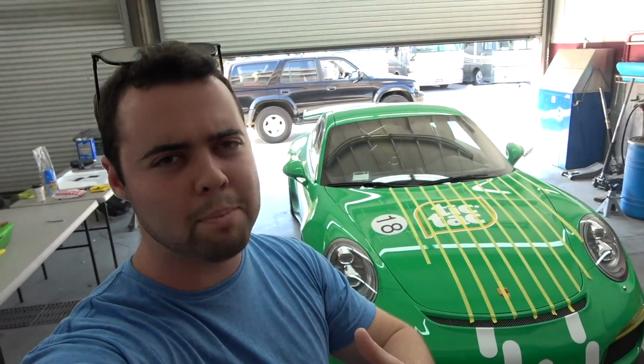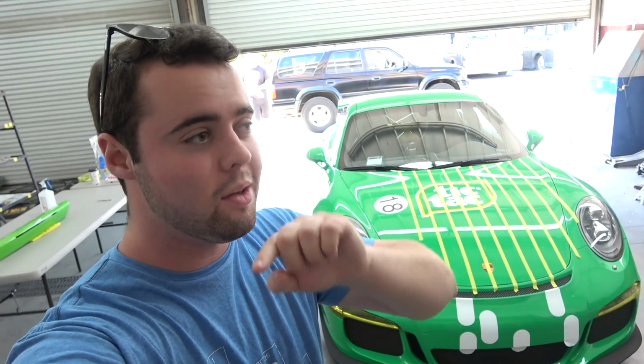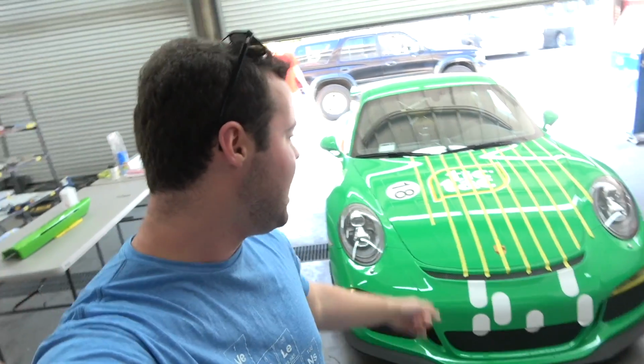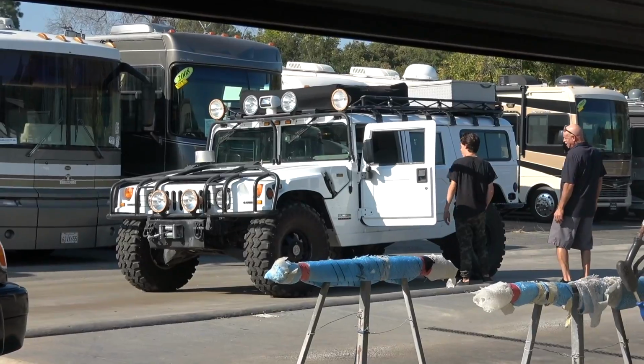A couple of weeks ago, me and all my friends were talking about wraps and what we wanted to do to our cars. And one theme we came up with was doing a bunch of old heritage racing liveries. Now, my friend Alan didn't actually know we were talking about that, and at the same time decides he wanted to wrap his car in the Tic Tac livery. I think that's gonna look sick on this GT3. All right, that just pulled up. That is freaking legit.